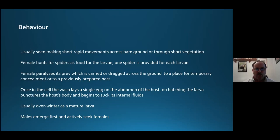And then once a spider is caught, the female paralyzes the prey and it's then carried or dragged across the ground. These things very rarely fly with the prey. They usually drag it along the ground to a space where it's temporarily concealed, or it's usually taken to a previously prepared nest. Then, as we'll see when we look at some of the species, the nest sites vary quite widely.